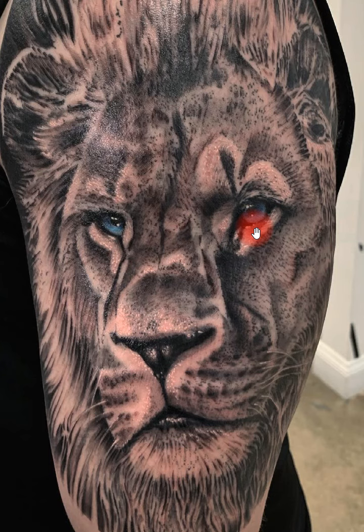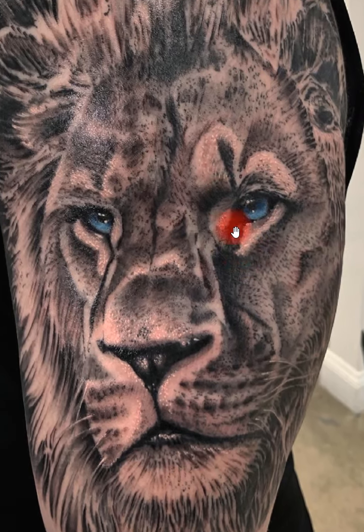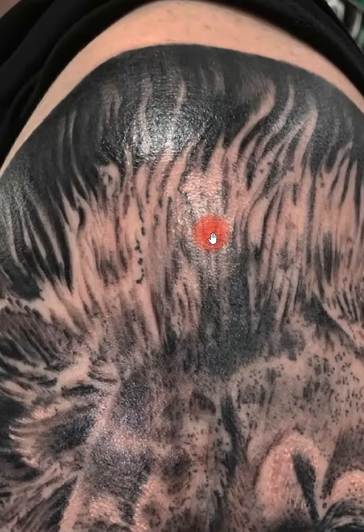Seriously, if you're getting an animal, just know that if you're coloring the eyes, you and about 99% of the other people in the world getting tattoos are coloring the eyes, okay? Just wanted everybody to know. It's a very trendy thing right now. But back to his artwork, though.